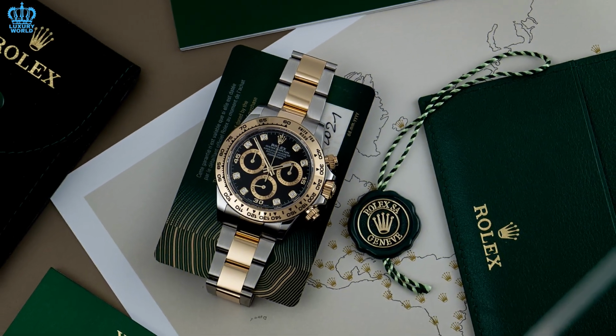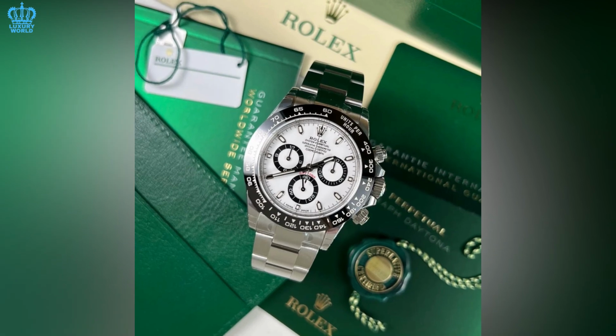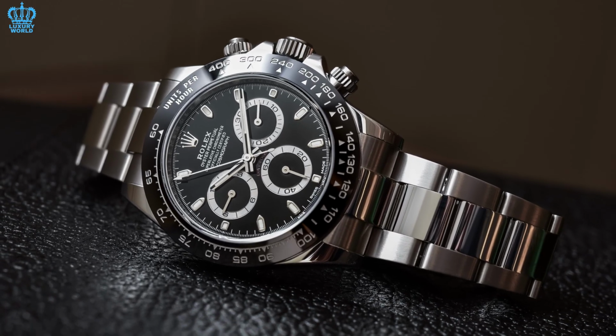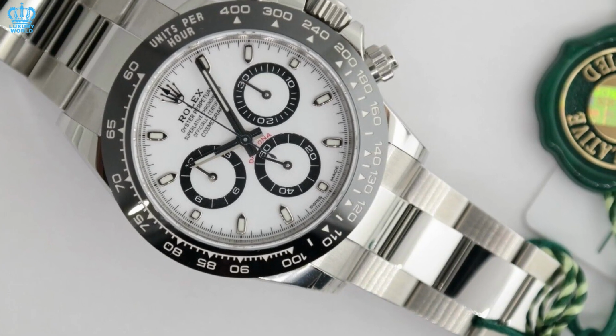Currently, the second-generation 116500LN starts to go for $26,000 on the secondary market if you decide to utilize a ceramic bezel. Here, the same dial pattern of white costing more than black is noticeable.